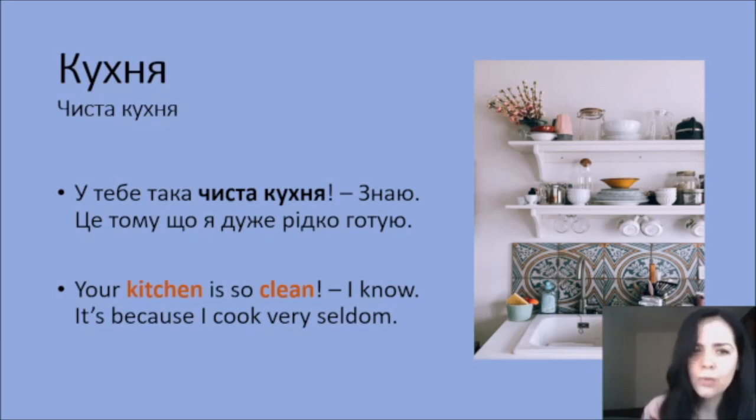For instance, у тебе така чиста кухня. Знаю, це тому, що я дуже рідко готую. Your kitchen is so clean. Знаю, I know. It's because I cook very seldom, or very rarely. Це тому, що я дуже рідко готую. Кухня means kitchen.